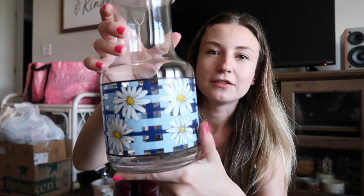Then I picked up this jar. I really liked the colors on it and the flowers. I think it's Kig Indonesia. It's vintage, I believe, but I want to say that they sell this brand at the dollar store, Dollar Tree.